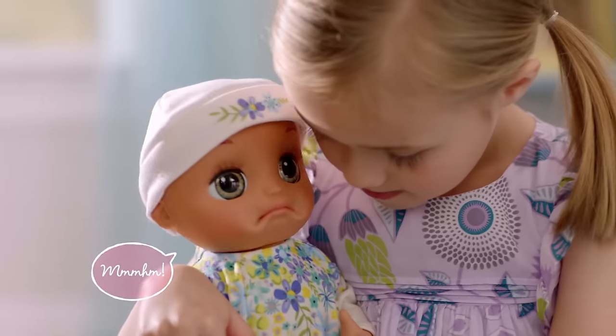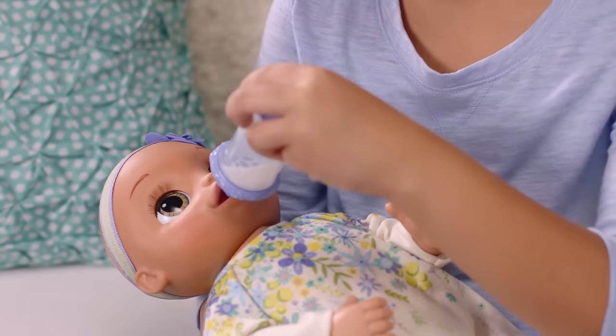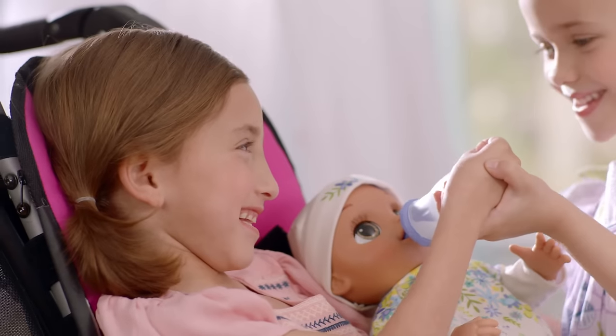When she's fussy, it may be time for a bottle. Pretend to feed her from her disappearing milk bottle. Press firmly into baby's mouth for the best activation.